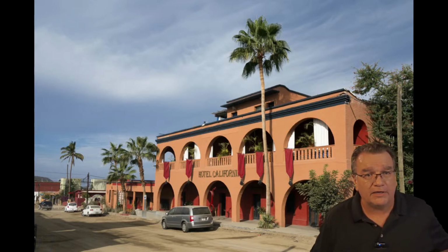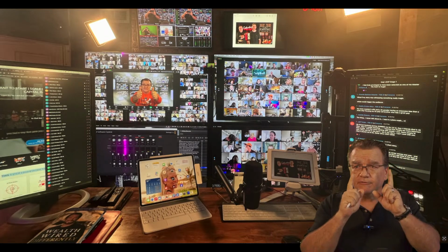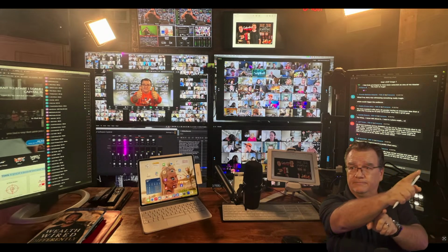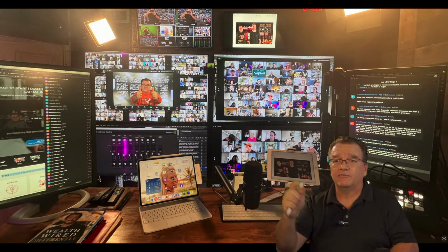All right, so now back to the studio, on the tour. The 4 main screens that you see, this is mirrored. Yeah, over there, those big 4 main screens.